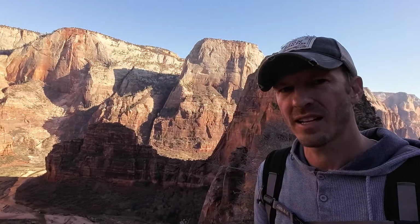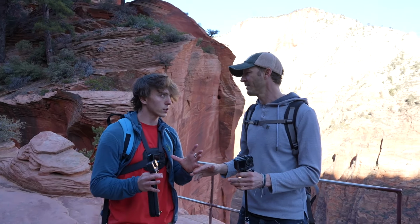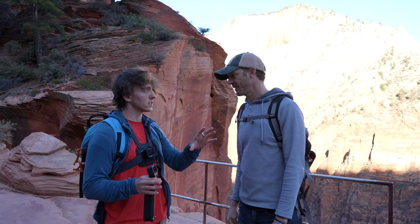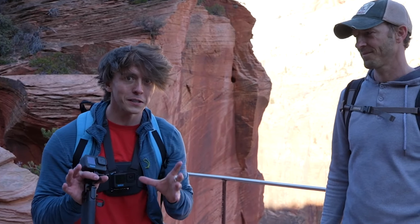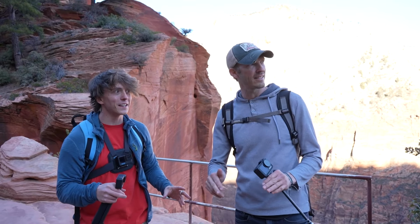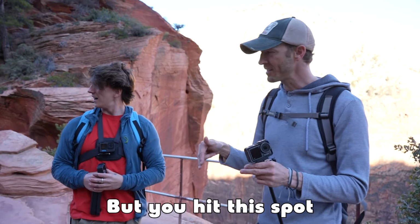First awesome view, Scouts Lookout. So we're at Scouts Lookout. Final ascent. That's right. And this is where Angel's Landing starts, right? This is like the scariest part of this entire thing. It's pretty wussy on the way up here. I mean, it's all right, but I'd consider it pretty tame. But you hit this spot and it gets real.